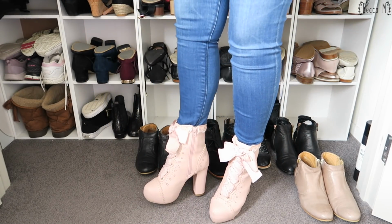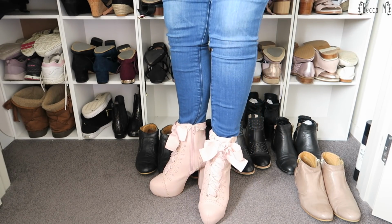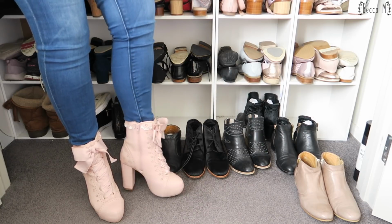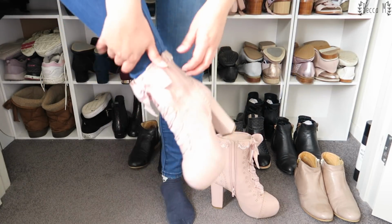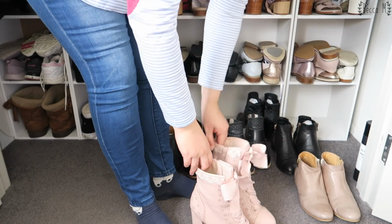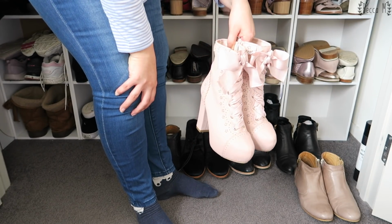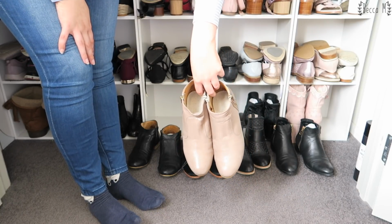The platform is also huge. So they're not the most practical, but they are absolutely adorable. But yeah, it's quite a lot taller than I need to be. So these ones I'm going to keep because they are my only pink boots and just super cute, even though they're not practical. One of the other oddities, of course, is this pair of light beige boots.